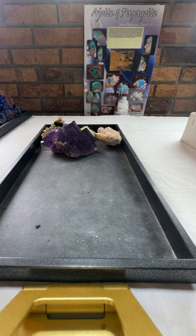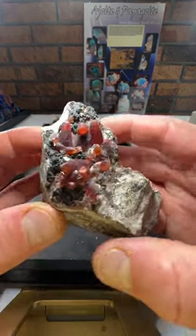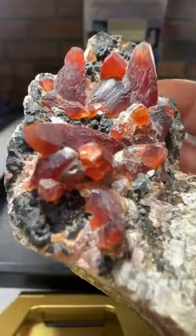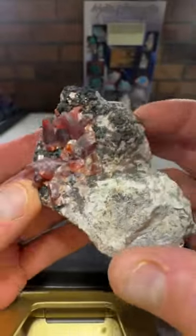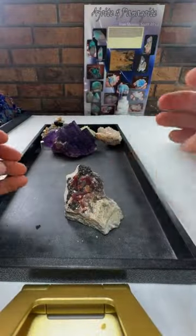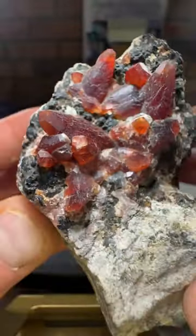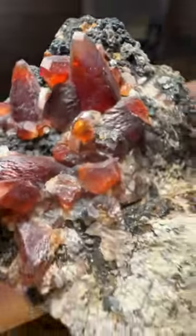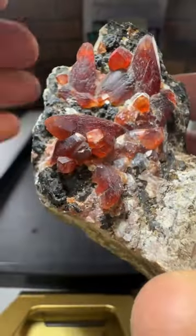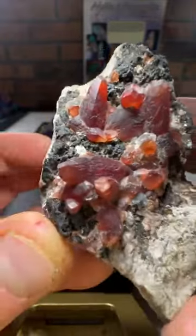Okay, this one is a torch hit. This is rhodochrosite from Peru. Very beautiful crystals. Look at that. It needs to probably be trimmed, but that's okay. It still sits up nice and good. Look at how beautiful the rhodochrosite crystals from Peru. Rhodochrosite. Very good.